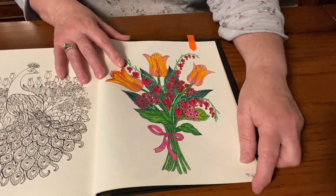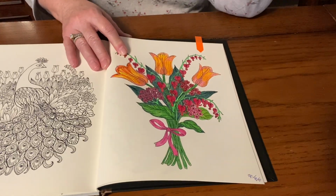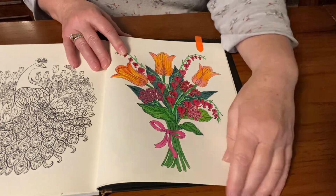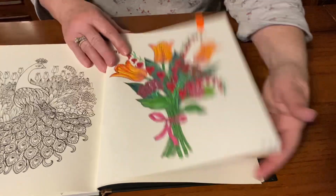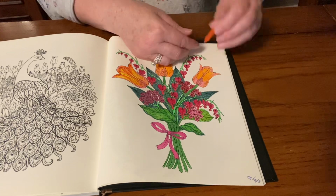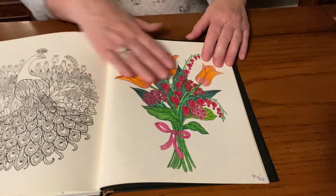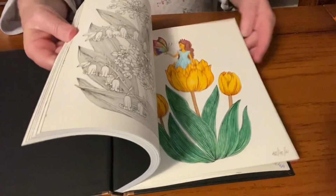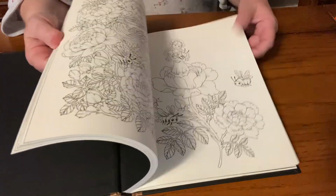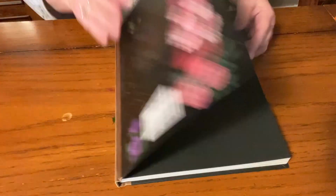But I did do this book. I really have to push myself to use colored pencils and shade. I did use some gel pens because the gel pens do not bleed through, which is awesome. But there it is. That's the last page I did for this month, for March. And so I'm probably going to put it away and not work on it next month because I've done that one in there too. It's just really hard to work with pencils. I need to get better at it. Some people, that's all they use.